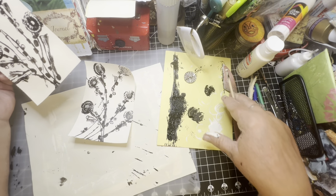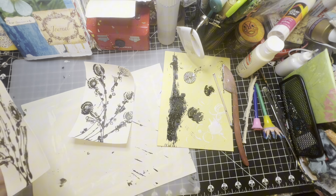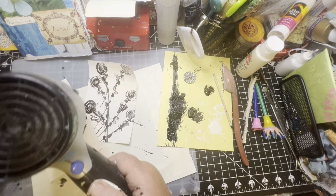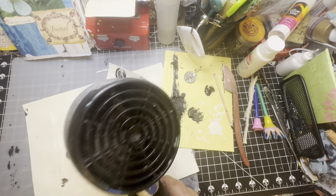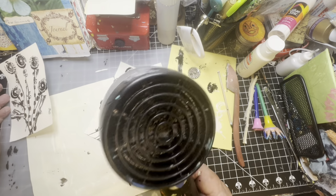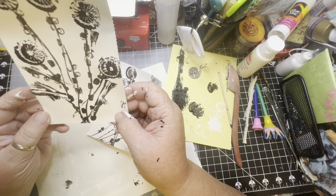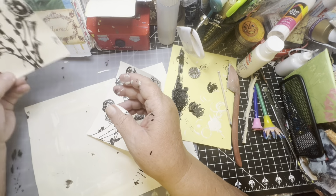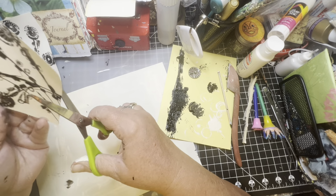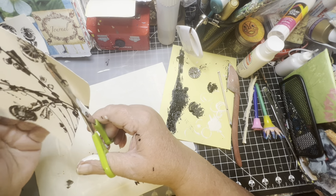All right, let's let this one dry. Can I turn on the... You may want to lower your sound here for a second. I really want to do this just for a second. Okay, that didn't go that well. I put a big fingerprint right there, but that's okay, because we're cutting this thing out. All right, let's let that one dry a little more, and figure out what we might want to do with the cutting. Now, I am going to leave a little bit of a border around this.